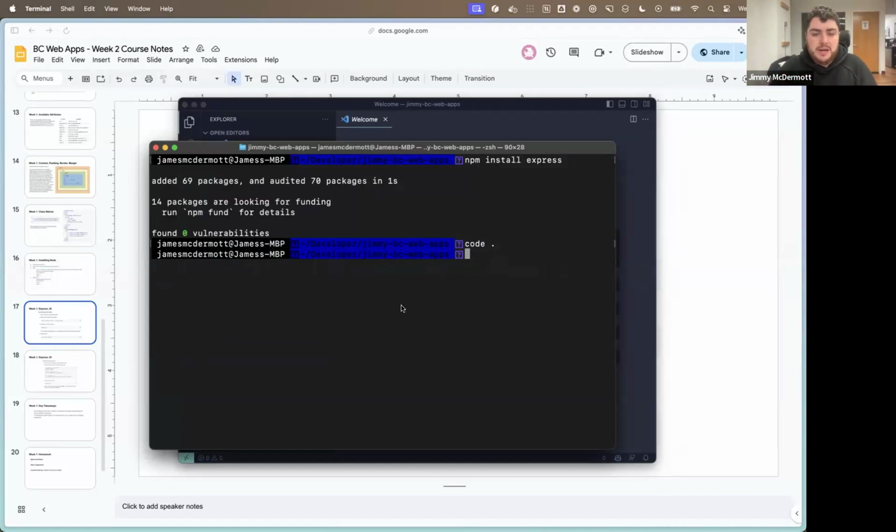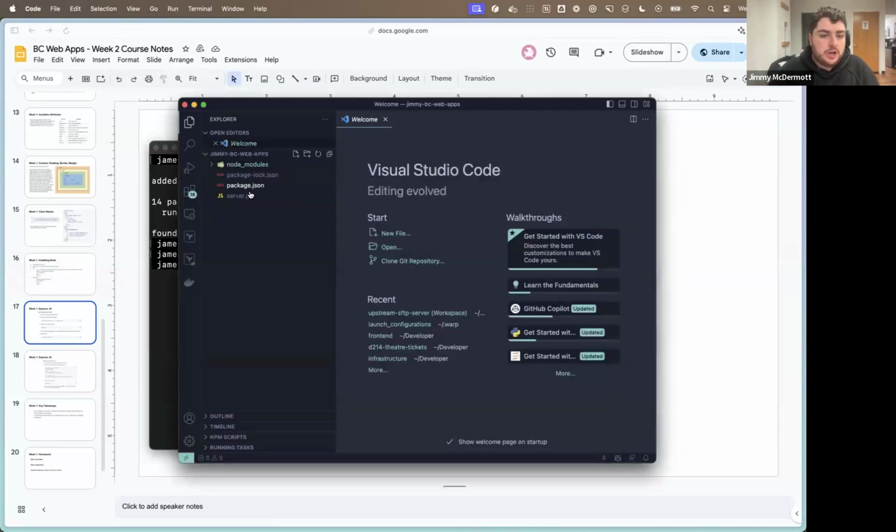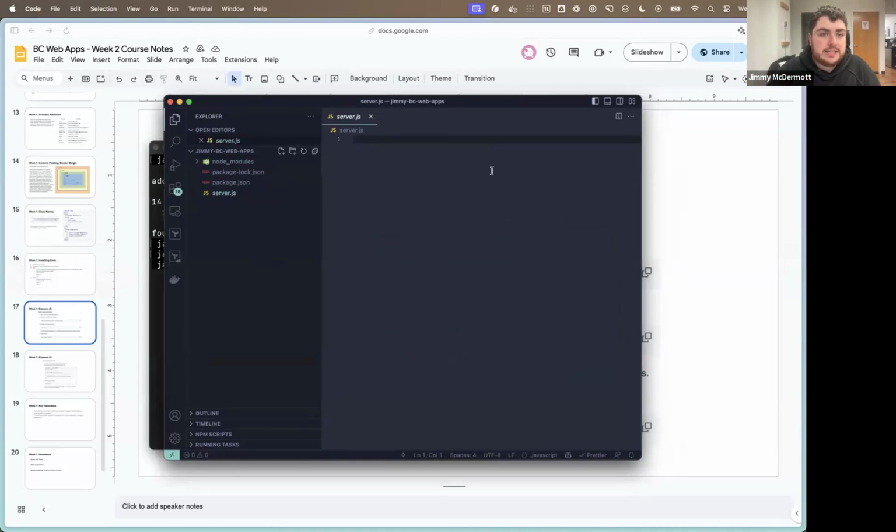So back in my terminal, I'm going to do touch server.js. If I hit enter and then go back to VS Code, we can now see server.js is inside this folder. You can also do this by right-clicking in the editor over here and just hitting new file. That's another way you can do this as well.